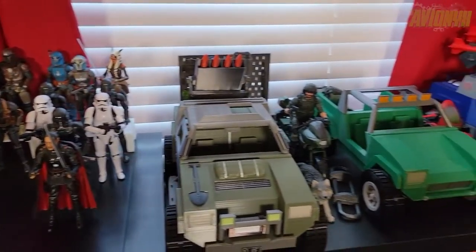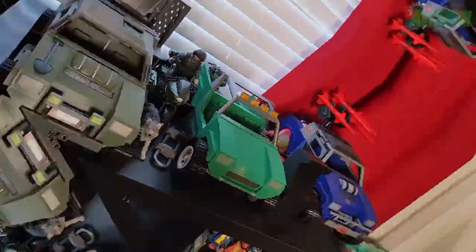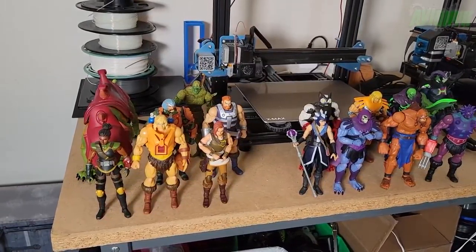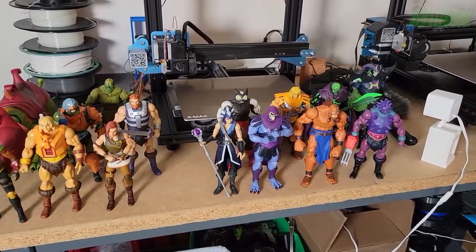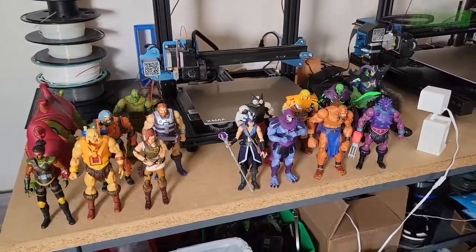And taking us back to the vehicles. All right, let's go ahead now and take a look at everything that needs to be unboxed. Actually, just before we start going over everything that needs to be opened still, I do have my Masters of the Universe Revelation or Masterverse figures. I just have them out here in front of my 3D printers. They're in a tote usually, but I just wanted to put them out there on display for this video.